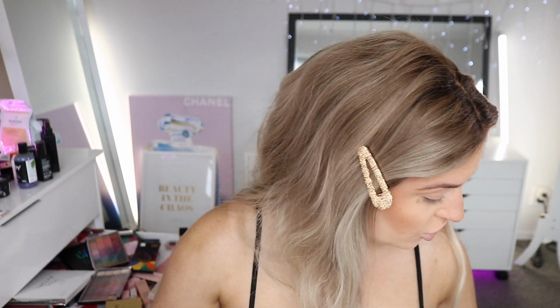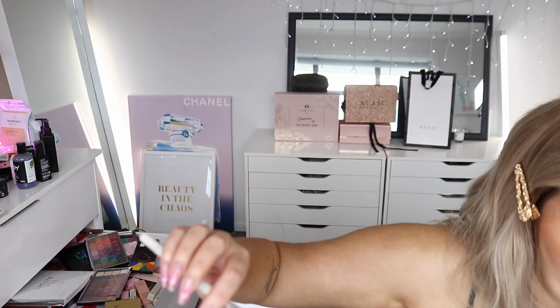We're doing it. That lip mask has soaked in so nicely. It feels really good. Under my eyes, I'm just going to cheat once again. We're going to apply some KKW brightening powder just to try and colour correct a little bit. Brighten up my dull dark under eyes.